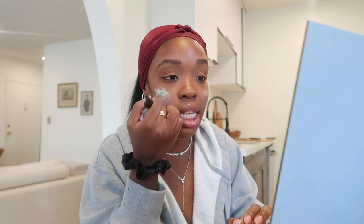I go very lightly. I know it kind of looks crazy now, but I take maybe a minute or two to really blend this in, really make sure that all my pores are filled. And like I said, my makeup just applies so much better.